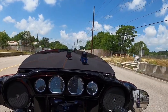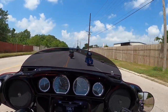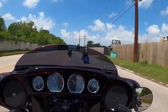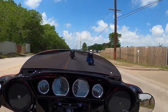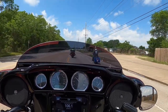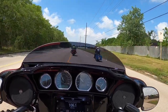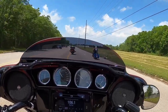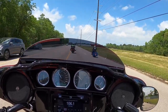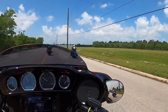If I was going to put my Roadmaster up against that Road Glide Limited I just rode, I feel like my Indian's got more torque, more grunt, at least seat of the pants. I don't know about actual torque numbers. Yeah, this one's peppy. Yeah, I'm through there now. Now it's showing, I don't know what that R stood for, probably different trip meters.